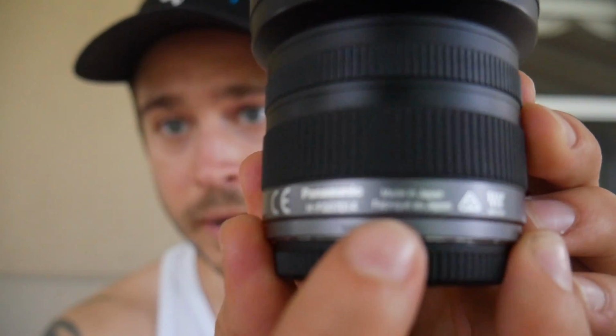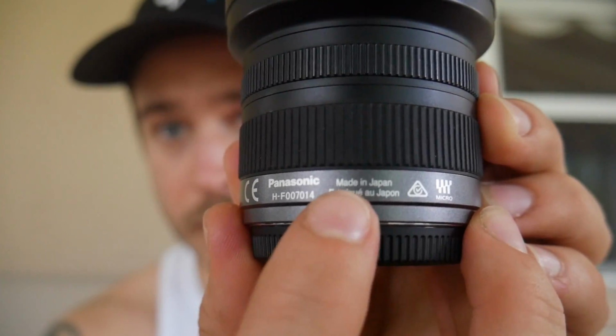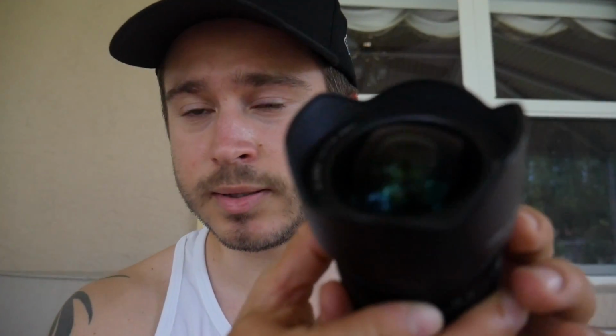It is made in Japan. I don't know if you guys can see that, made in Japan. So that's a huge bonus, because this one right here is made in China. And so I got this used for $500. It is $850 brand new, something like that. But this is what this lens looks like.